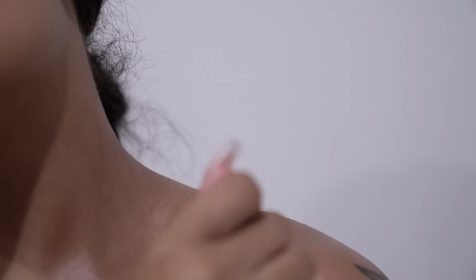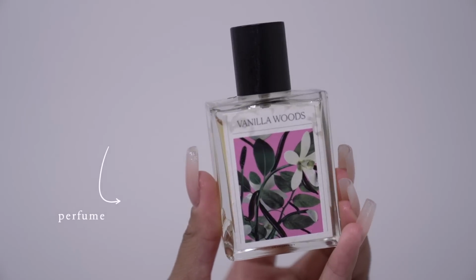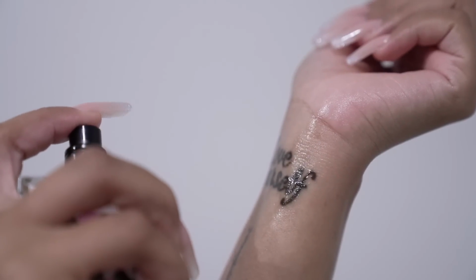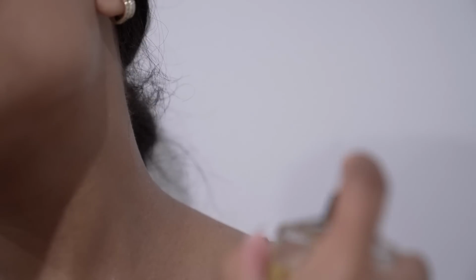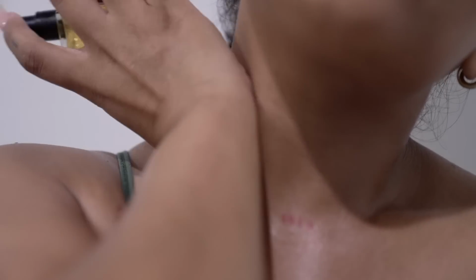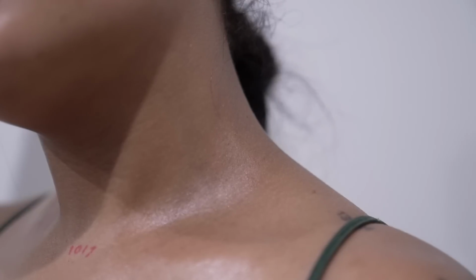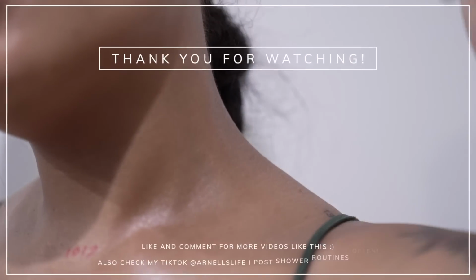And then I pair that with my good sis. If you watch my fragrance video, you know I love her. Vanilla Woods. It's perfectly sweet, but not a childish sweet. And if you like childish sweet, okay, go crazy. But this is a very mature type of sweet, just a sultry vibe. I'll spray this everywhere. It lasts a very long time. You can get it at Sephora. Amazing. And that concludes my hygiene routine.